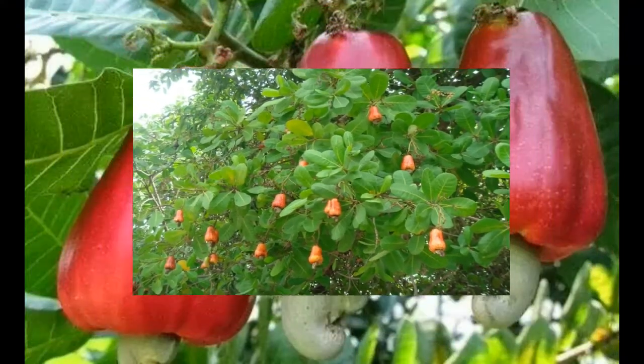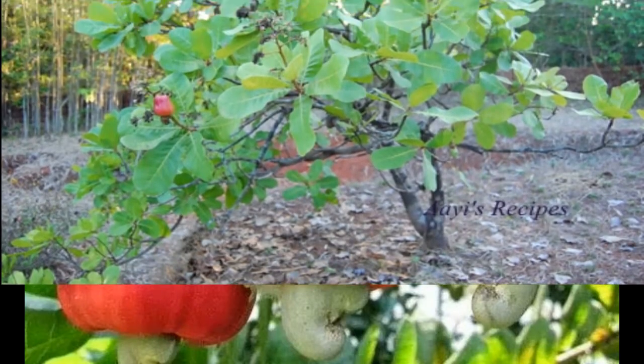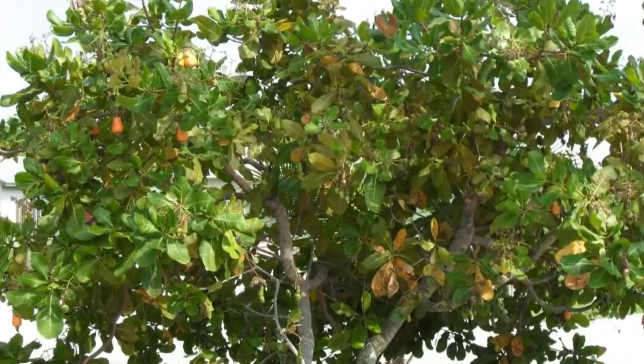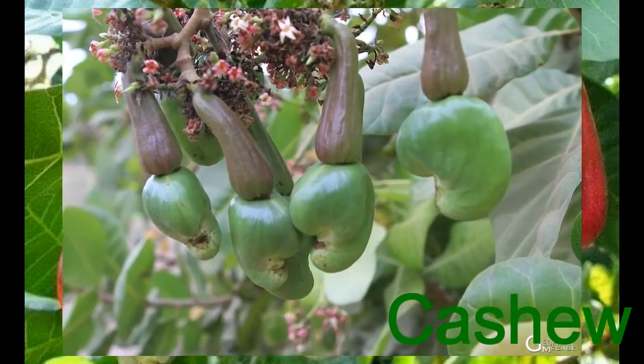The cashew nut tree is a fast grower and an evergreen tropical tree. It grows to a height of 12 meters. Blossoming takes place between November and January. Seedling trees flower in the 3rd year after planting. The fruit ripens fully within 2 months.